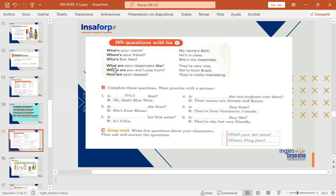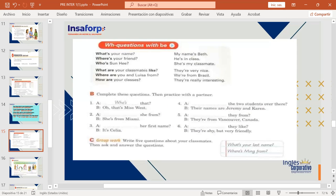We use who for people. Okay, and then we have what are. This is plural. What are your classmates like? What are your friends like? What are your co-workers like? In this case, like is not a verb. Like is a preposition. ¿Sí saben eso, verdad? What's the meaning of like in this sentence? What are your classmates like?